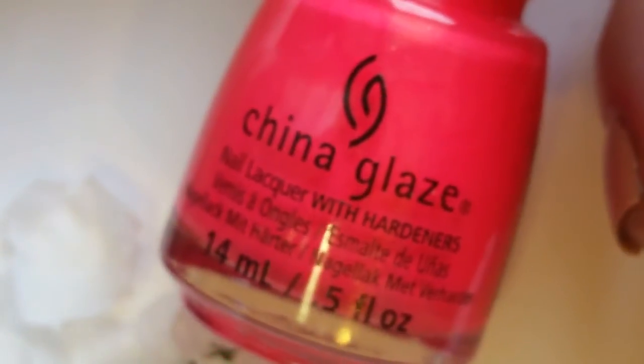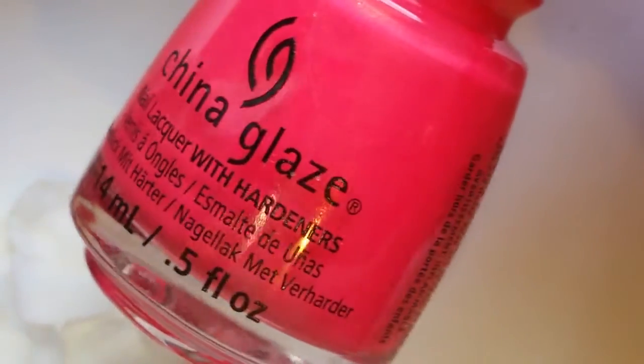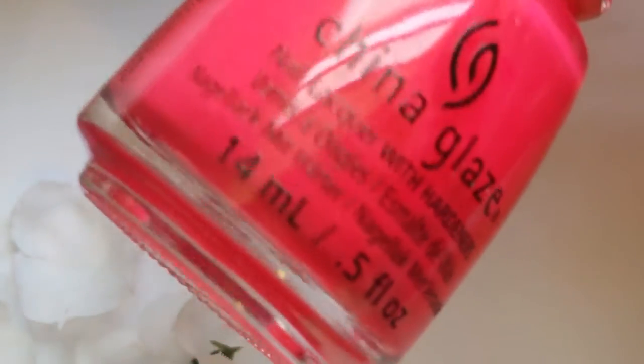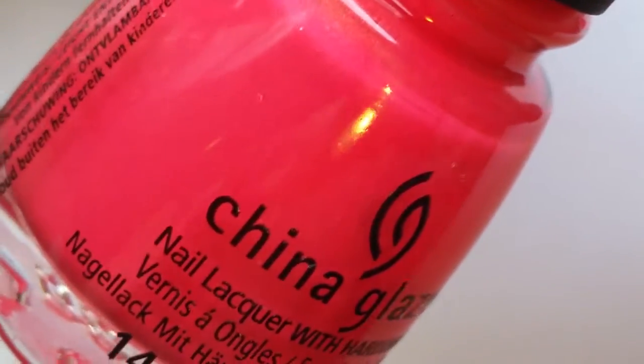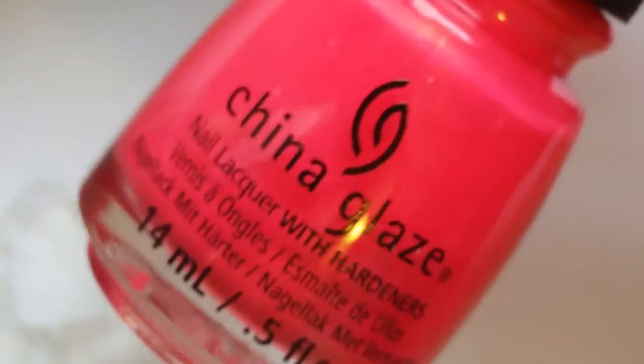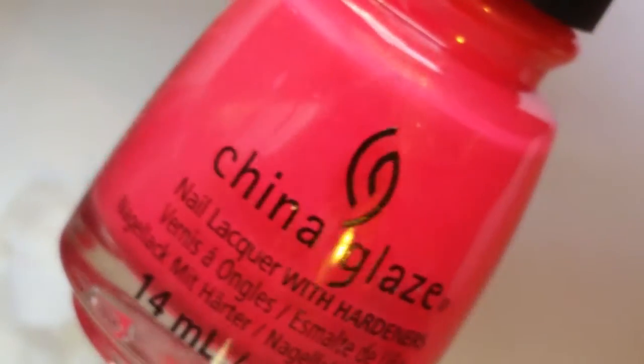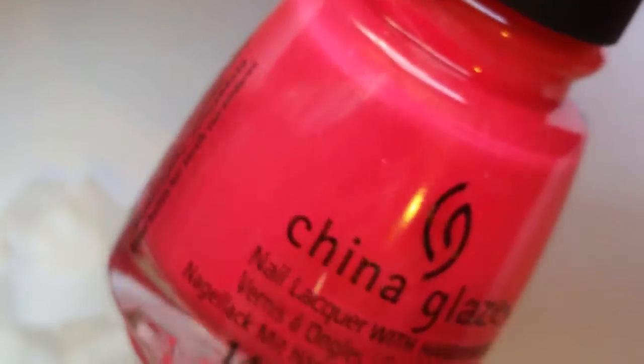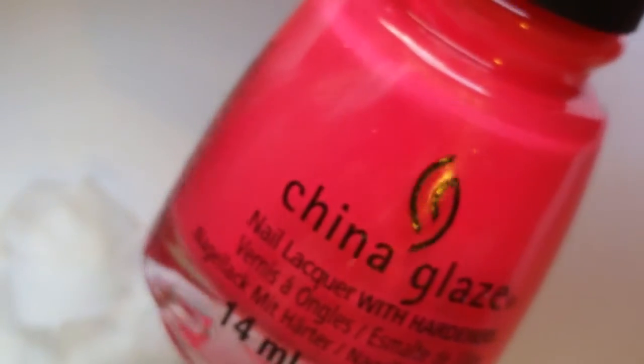It's called Bite Me, and this is a mid-tone neon pink cream with a gold shimmer that runs through it. I don't know if you guys are going to be able to see it in the bottle. Oh, maybe a little bit up towards the top there. You'll see it better in the bottle shot, so let's do that.